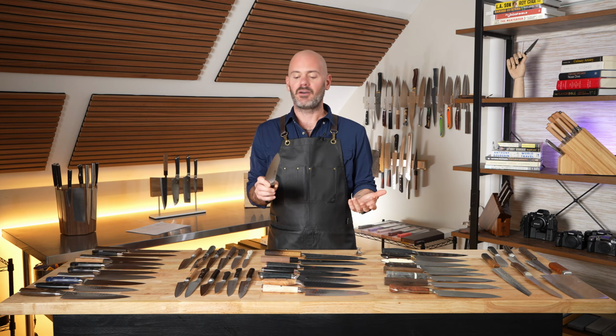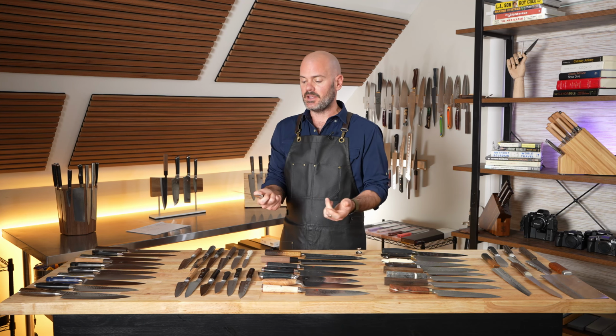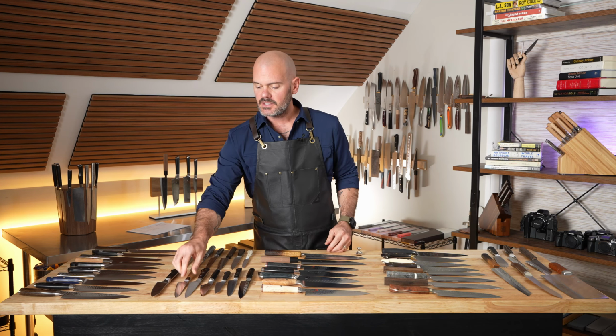It's 50 bucks right now. You could get this for anyone. It doesn't matter where they fall. We just love, chefs love knives like this. They're great.